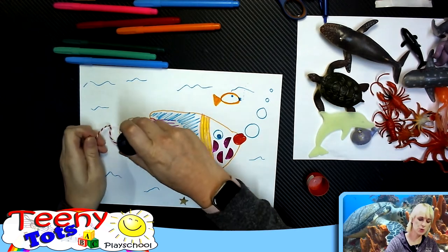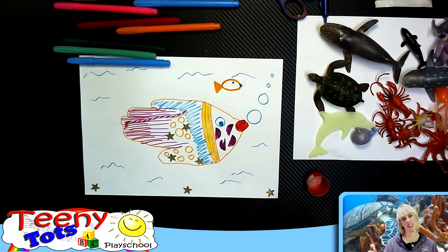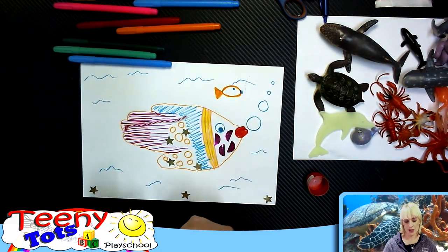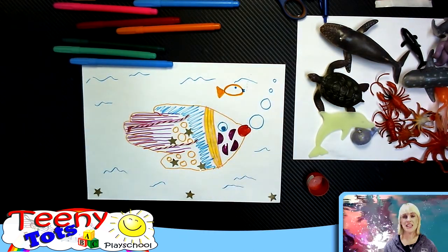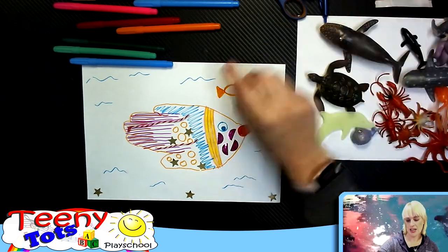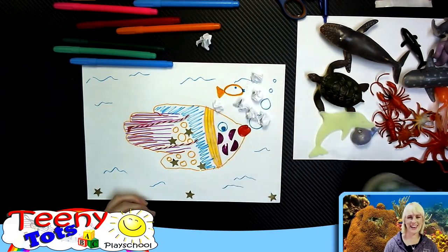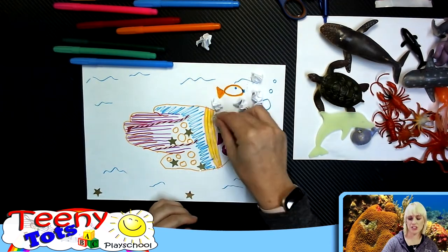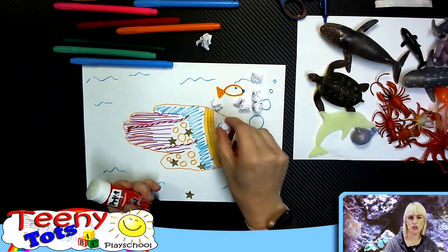Okay, I'm going to glue a piece of string over here. See? It's really nice to use the materials that you find at home. You can use anything and it will look nice. You can even tear some paper if you want to and stick it on. Okay, I've got a few balls over here from yesterday. So you can scrunch up your paper and you can stick it on. It looks very nice. And it's good to scrunch, eh?